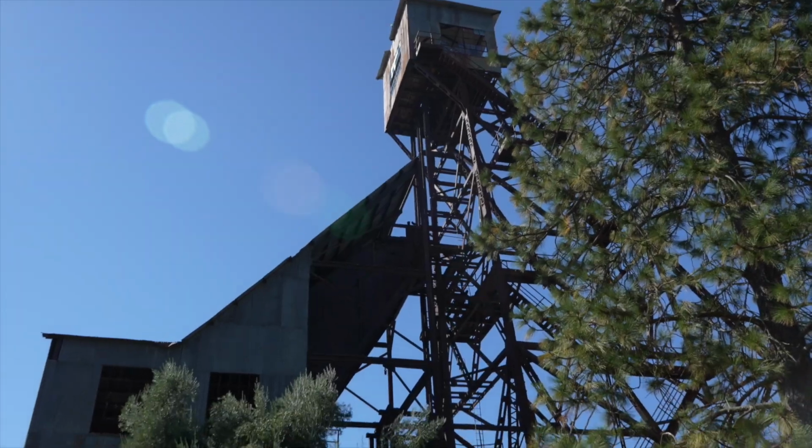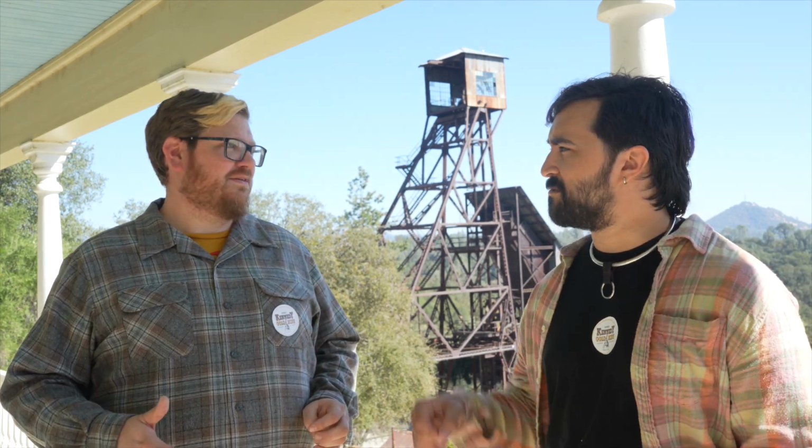And we're at the Kennedy Gold Mine in the Sierra Nevada mountains. This is one of the original mines connected to the California Gold Rush and is still considered one of the deepest mines on the planet at 5,912 feet down. Whoa, that's longer than a mile. Straight down? 600 feet further down than 1 mile. Come with us as we take a surface tour of what remains of the Kennedy Gold Mine.